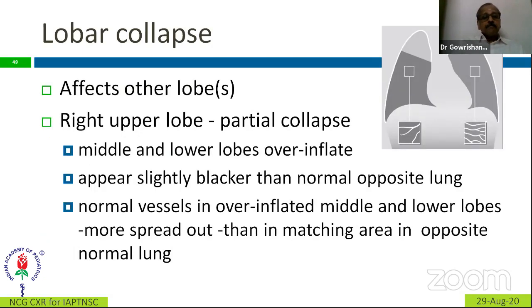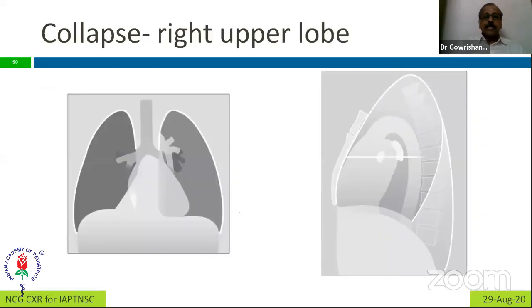Not only that, it affects the surrounding part. That means if the right upper lobe is collapsed, the middle and the lower lobe have to take over the function of the upper lobe. So they overinflate, they appear darker compared to the opposite side, and the normal vessels are more spread out, because the lung compensates for the loss of volume of the upper lobe; the right middle and lower lobe compensate. So your normal vessels appear more spread out when you compare with the other side.